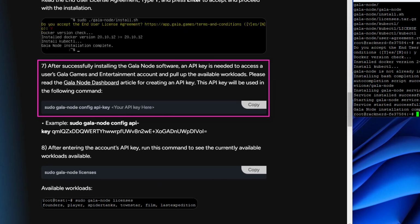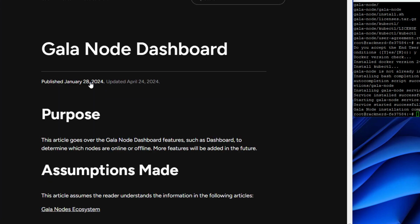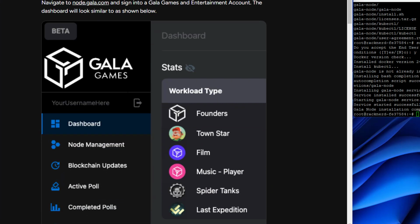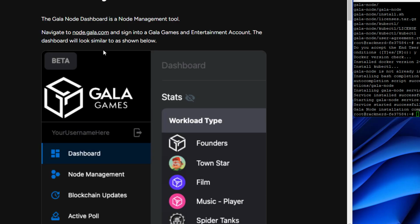Step 7, after successfully installing the Gala Node software, an API key is needed to access the user's Gala Games and Entertainment account and pull up the available workloads. Please read the Gala Node dashboard article for creating an API. This API key will be used in the following command. So we can click on the Gala Node dashboard article. That takes us through here, and you can read up about it, but I already know how to do that.